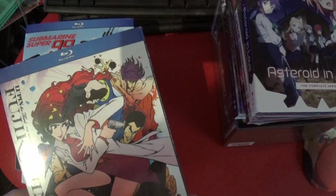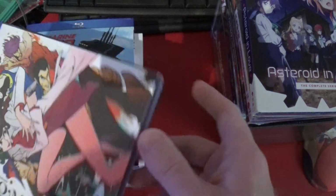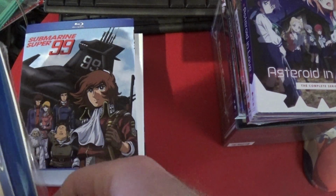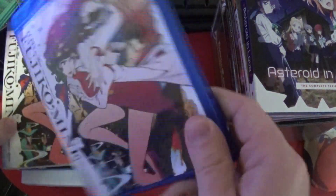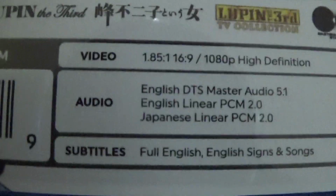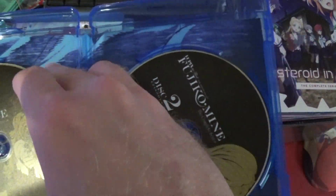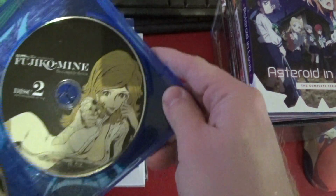And I don't remember if I actually had this on Blu-ray or not, but Lupin the Third, the woman called Fujiko. But, you know, with how few other releases there were here in April, I decided, fuck it. Because, like, next week might only be one thing, or maybe it was the week after. Okay, same on the inside. Back. There's an English dub. Region A. Disc 1. And Disc 2.